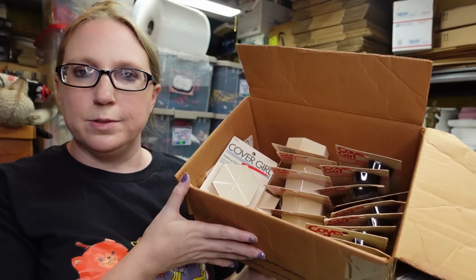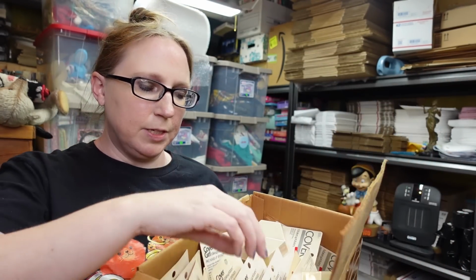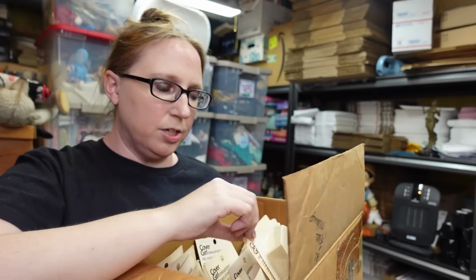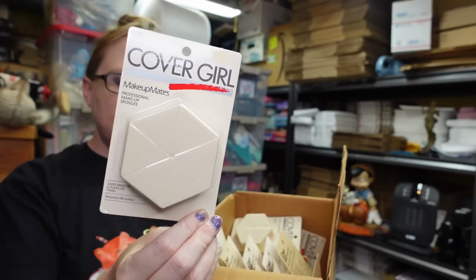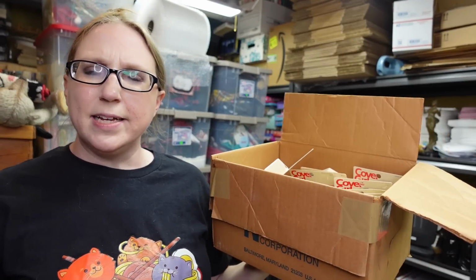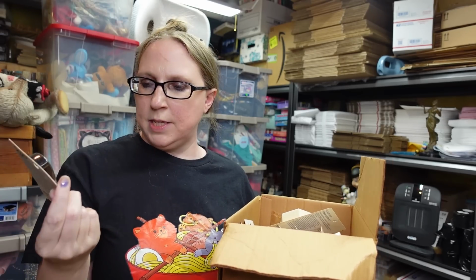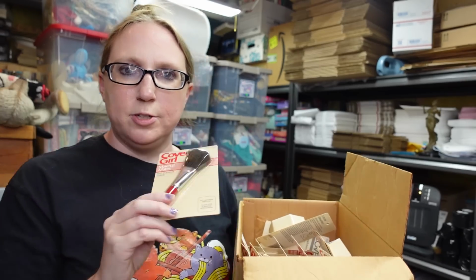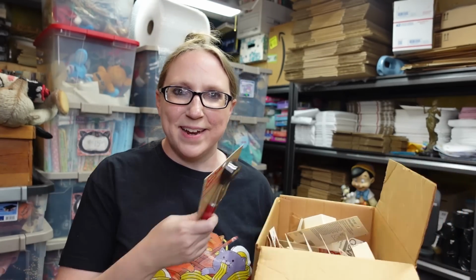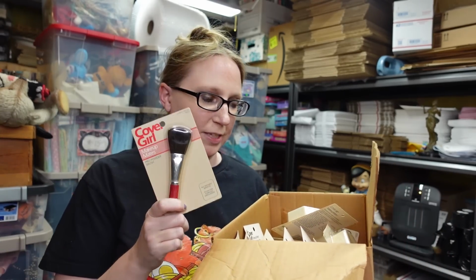Anyway, Eric and I found this box full of new old stock CoverGirl items. It was mainly makeup brushes, like so, and also some makeup sponges and things of that nature. So we took the whole box. I think she charged me $4 or $5 for the entire box. This is something that could easily be purchased by a movie department to use as a prop if they need to stock an old drugstore or something, you know what I mean? They can just buy all of these and they're set.